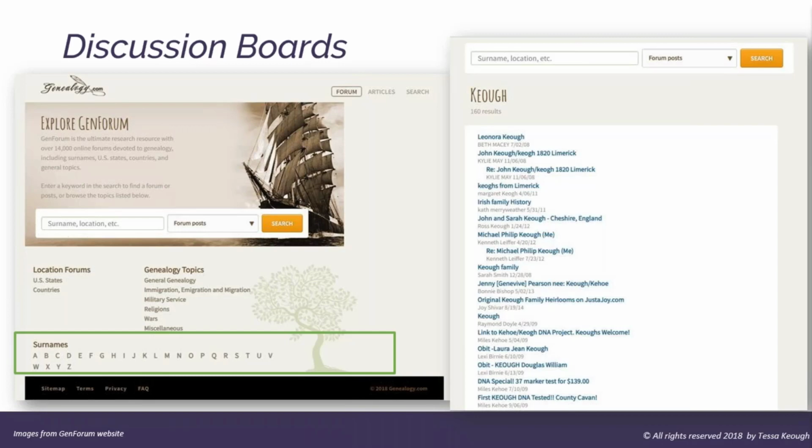Now, I've noticed that since the advent of Facebook, Google+, and Twitter, these discussion boards, at least for my research questions, have really fallen off dramatically. You get a much faster answer if you're on Facebook. There's just not as much interaction on the discussion boards these days.